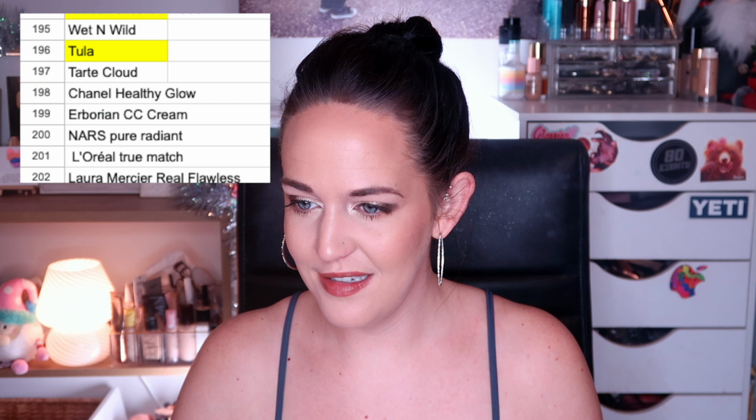is probably another palette maybe? 196. Tula. It's listed next to a bunch of my other foundations, so I'm gonna assume this is my Tula tinted sunscreen. So that is this right here, and this is definitely too deep for me. This is in shade 8. I have not been self-tanning, you guys, and this is definitely too deep for me without a self-tan.